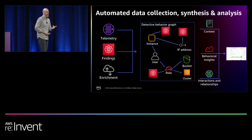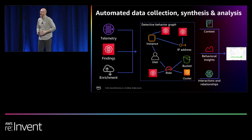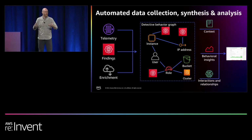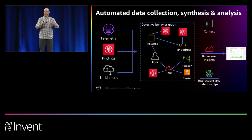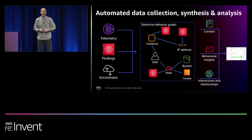It consumes data from CloudTrail, VPC flow logs, GuardDuty findings, and EKS audit logs. It's then going to take that information and put it into a graph database to help capture the relationships between all of these resources that are extracted from these log files. And then we give you a visual representation of that information so you can ask questions and look at that time series information to understand: is this operating normally? What's its current baseline? Is this spike that I'm seeing expected or unexpected for this particular resource? What other interactions has this resource had with this particular IP address or this particular EC2 instance?